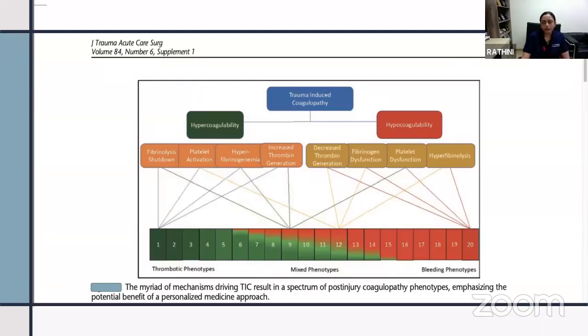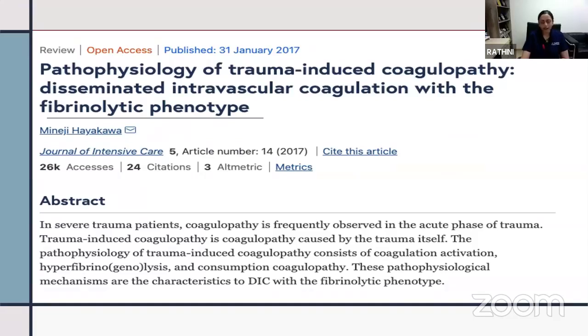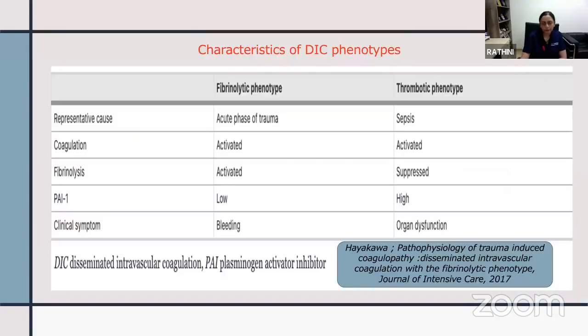Right? In the same journal as described by Moore, the Journal of Trauma Acute Care Surgery, there are actually two different types of phenotypes that are also affected in trauma-induced coagulopathy. Hayakawa has described that the fibrinolytic phenotype is causing the disseminated intravascular coagulation in understanding the pathophysiology of trauma-induced coagulopathy. Okay. So he basically describes two different types of DIC phenotypes. One is the fibrinolytic phenotype, and the other is the thrombotic phenotype.